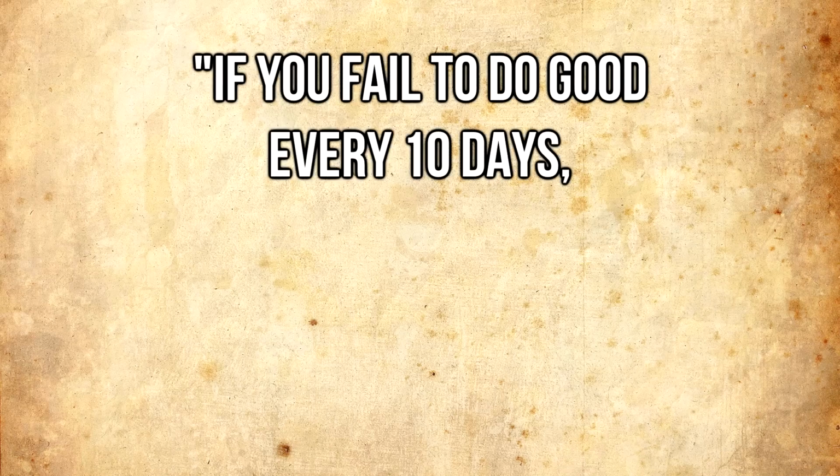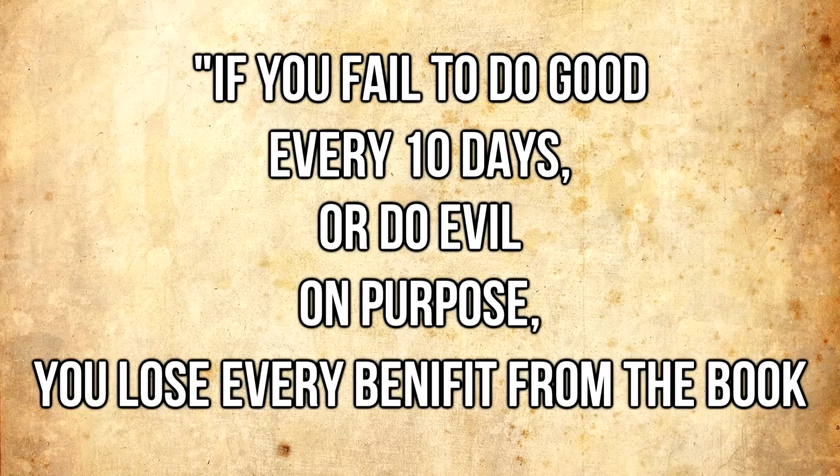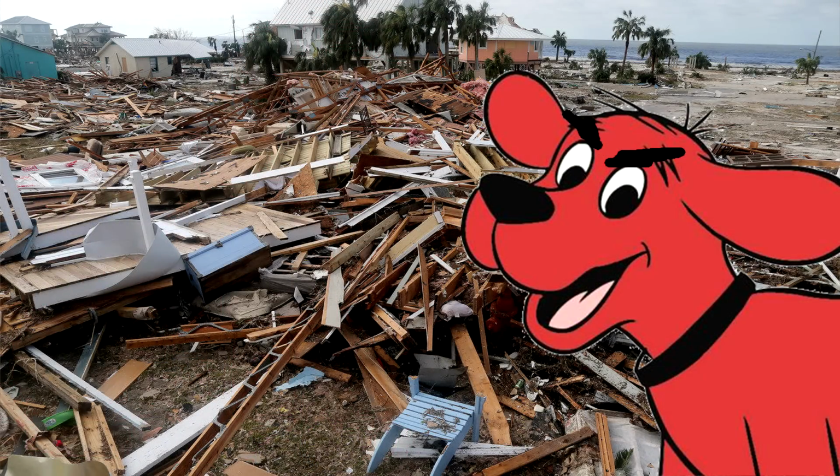Before I get to the magical powers, I'm gonna gripe about the way that this is written. It states that if you fail to do good at least every 10 days, or you willingly do something evil, you lose all your powers. That's just stupid, and it makes my face turn so red that I turn into Clifford the Big Red Dog and destroy houses every time I think about it.